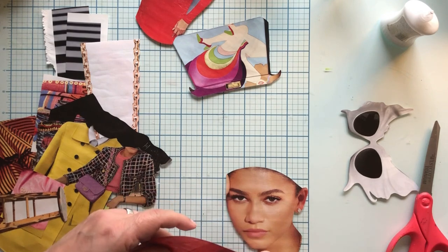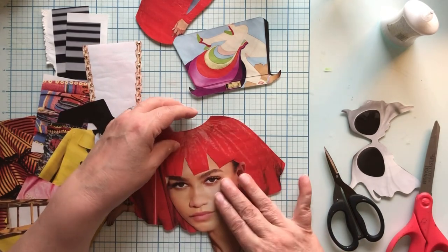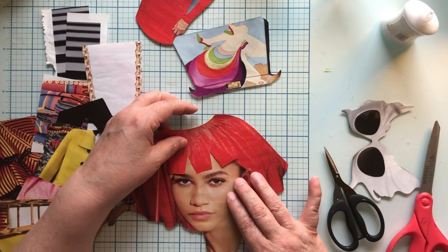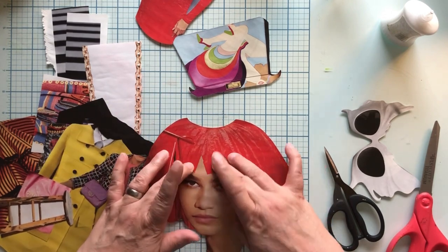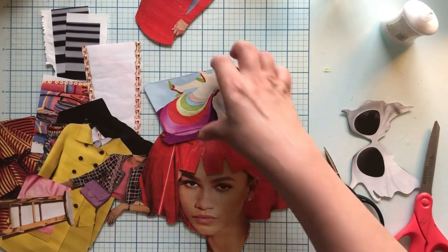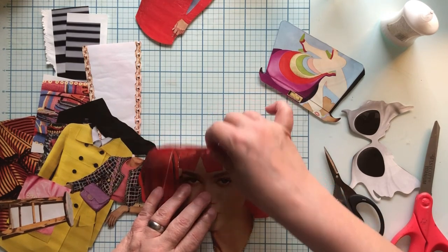Okay. All right, let's see what happens with that. I think I'm going to have to cut more of her over. Oh, look at that. Oh my goodness, she has bangs. That's amazing. Yay, me. Right? And then we put her hat on. Oh my goodness. I am brilliant. I don't want that to come over. I just want it to be right there.